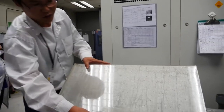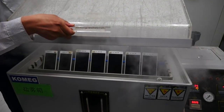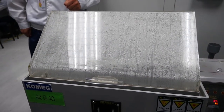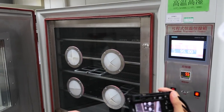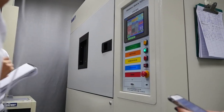Here is a look at the temperature and various conditions testing. From sub-zero temperatures to super high temperatures, they put these phones in a bunch of different machines in order to test whether or not they will still be operable. And all the phones you're seeing in this particular vat are actually on and performing one app in order to see if they would continue to do so even under all of these extreme cold or hot conditions.